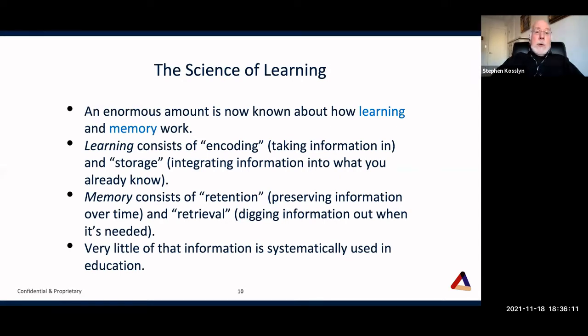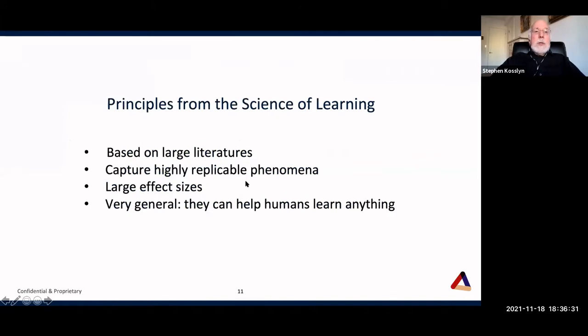There's a huge amount known about learning and memory now, thousands and thousands of published studies. Very little of that information is systematically used in education, mostly for historical reasons, but it can be. So I'm going to talk today about how we can use what is known from the science of learning to help students learn. The principles that I'm going to talk about are based on large literatures. They capture highly replicable phenomena, large effect sizes. I wasn't interested in something that's just p less than 0.05 and a small effect size. Very general. These principles can help humans learn anything.